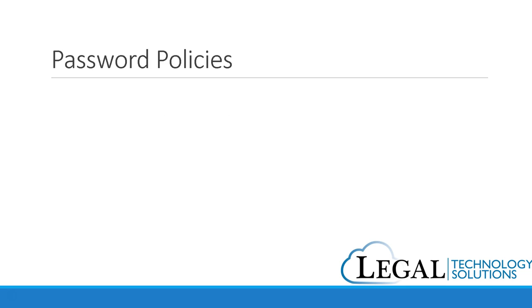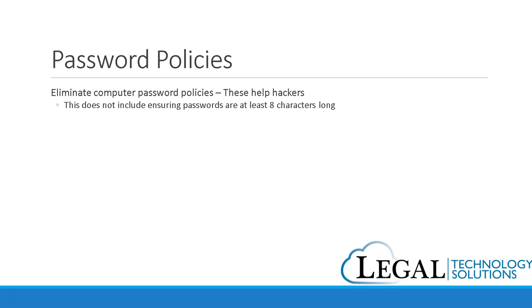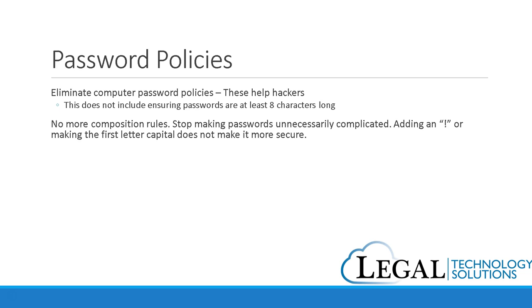Now I'd like to talk to you about password policies. The first tip is to eliminate computer password policies because these help hackers. The only password policy I recommend my clients keeping is ensuring that passwords are at least 8 characters long. But there should be no more composition rules.